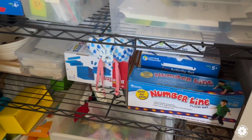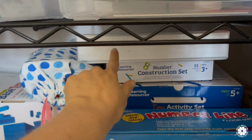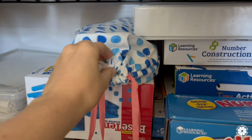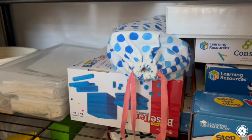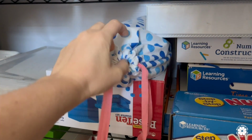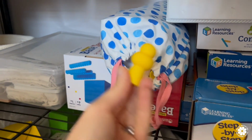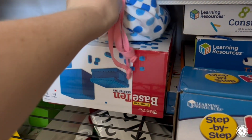So we have some different items here from Learning Resources. This is a little binder with some math activity sheets. I'm holding my camera with one hand, so I won't be able to open everything with my other hand, but in here we have some little counting items. Let's see if I can try to get it open. They're little counting items from LOVEVERY.